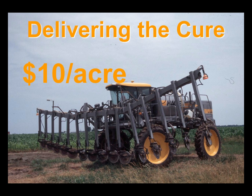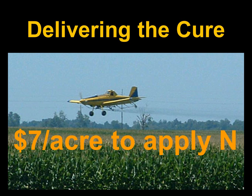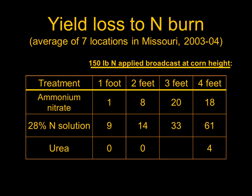In our boot heel, where aerial applicators are well established, they charge about $7 an acre to apply nitrogen at a rate of 100 pounds of urea per acre, 46 pounds of actual N. I'm sure it would be more than that if they're not local and they're having to set up staging in your area after traveling from somewhere else, but very reasonable prices for the size of benefit that you're going to get. One other piece of information that applies is, are you going to burn your crop?